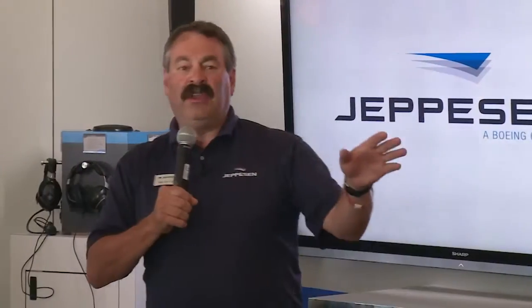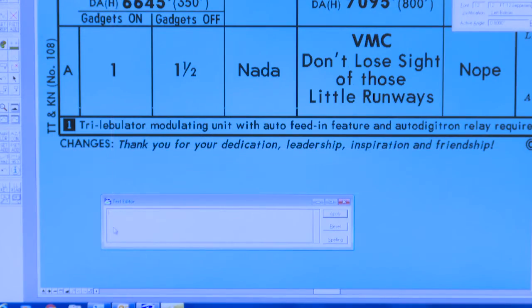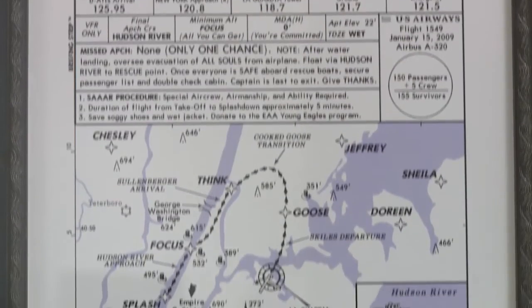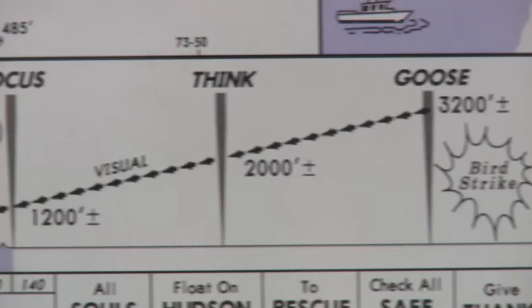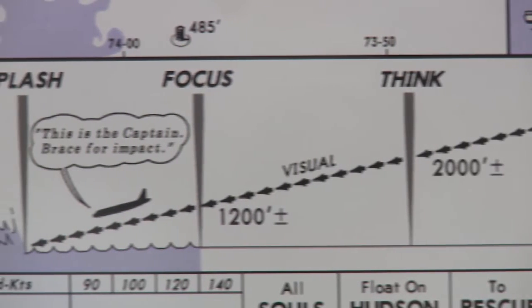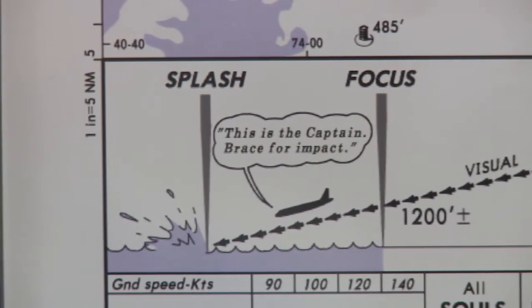To that individual, it represents their permanent and lasting connection with Jeppesen, and it gives stature and significance and honor to their personal contribution. The charts that represent historical events are actually the most difficult to create. Because of the historical significance of those, and because many people are familiar with those, you have to be completely accurate with the facts and the information that you put on there.